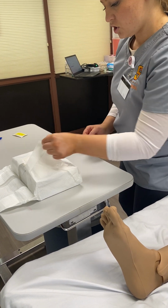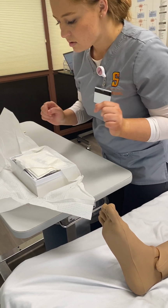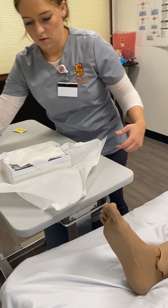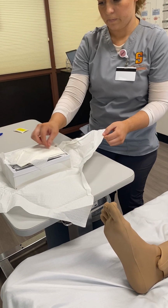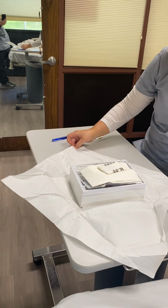And then just making sure that I'm walking around it. I never want to reach clear over it. Making sure that I only grab the outer inch.